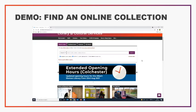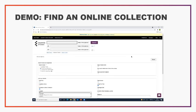To find an online collection, you can use the main search box and enter the name of the resource. We'll have a look at the website for a quicker way to locate an online collection. So rather than typing the resource name into the box, if you click on Advanced Search and then choose the eResources A to Z tab at the top of the page, this will take you to an alphabetical list of databases.